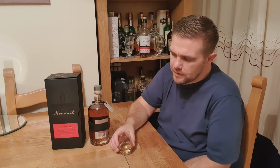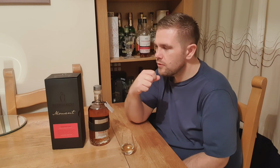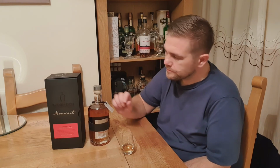Yeah, I think because there's a maltiness in the background, you can't get away from the fact that it is a whiskey. Obviously you need a bit more time with it, but that initial hit, those fruits really confuse the palate into thinking it's more wine based. So that influence from the raspberry wine casks has had a big influence.